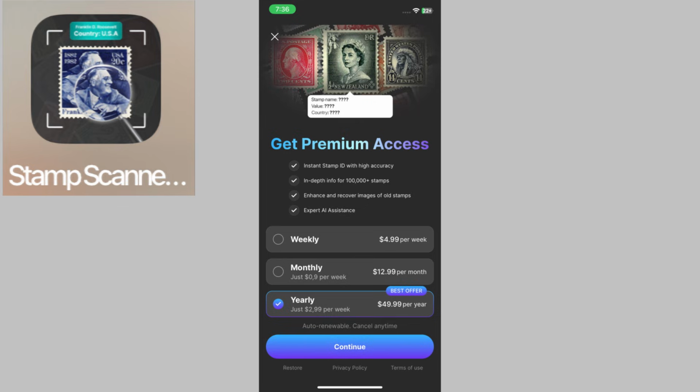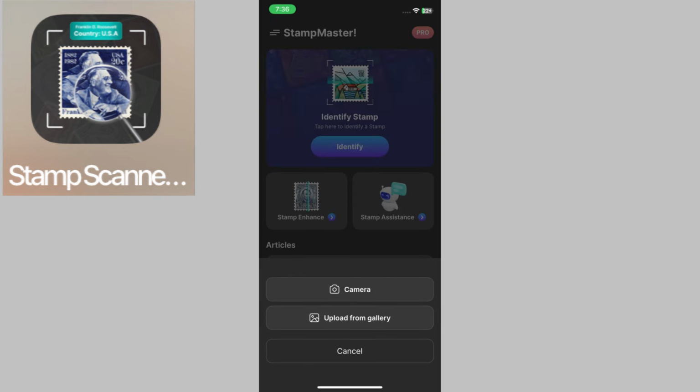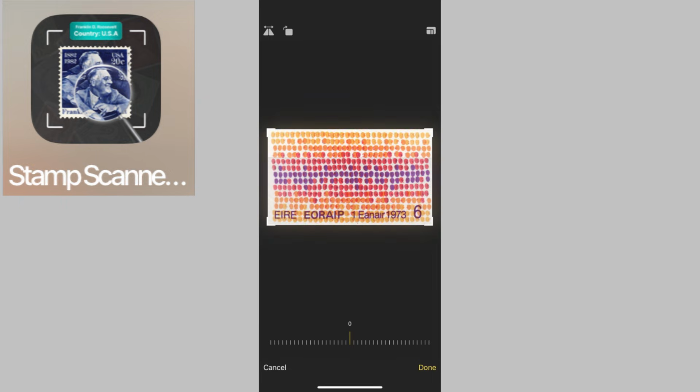Let's continue to the next screen, and you are greeted with this page where you want to identify the stamp. Click on Identify, and you choose whether you want to take a picture with the camera or upload it from your gallery. Again, I'm going to upload it from my phone gallery, put the Ireland stamp in there, and you see below that a scale with the 0 in the middle. That is a de-skewing. You can drag the center line left or right to rotate the stamp to line it up better within the rectangle.